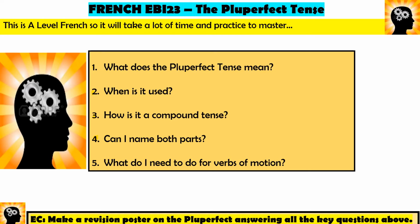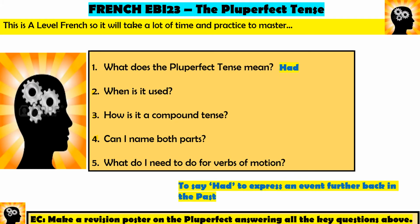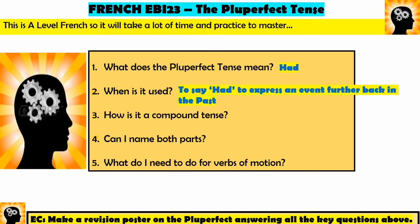Alors, let's see what you've got then, guys. So the pluperfect tense means what you had done. You usually use it in a sentence where you've got 2 past tenses and one has happened before the other. So it means an event further back in the past. How is it a compound tense? Just like a compound in chemistry, we're putting 2 tenses together. To say had, we mix the imperfect with the perfect, whack them together, and we have the pluperfect.